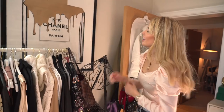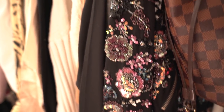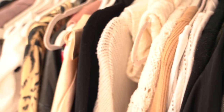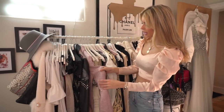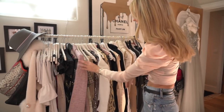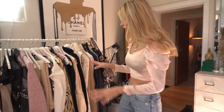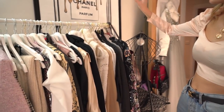I do try. So here as well, I've got this rail here. This is more for pieces that I'm ready to wear, I'd say. So things that I can literally grab and go in the morning. I've got loads of different pieces. I've got one of my favorite leather jackets, my favorite blazer, skirts, trousers, dresses, things that I'll just be wearing on a day-to-day basis that I can grab and go. And then I've got this print behind.